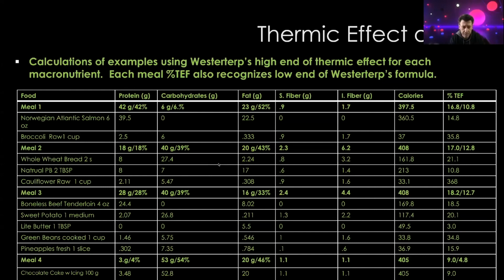And then we'll look at the next one. The next one, I've got a peanut butter sandwich along with some cauliflower. This one being at 18% protein, 39% carbohydrate, 43% fat. So this meal is on the higher end of fat also, but higher carbohydrate and lesser protein. And it came out to 17% on the high end, 12.8% on the low end.